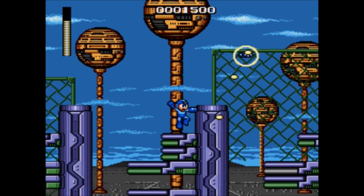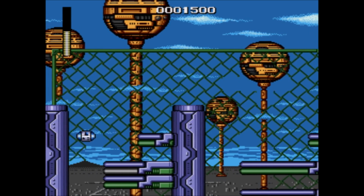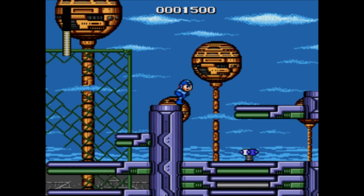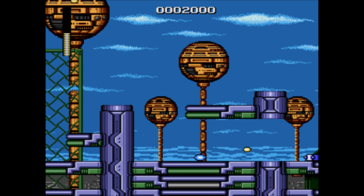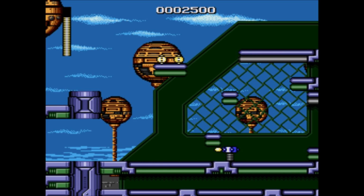The package itself is more than just a compilation, featuring new in-game artwork and rearranged music, plus the unlockable Wily Tower, which features new stages. It's a very impressive little collection that also features battery saves so you don't have to complete all 3 games in one sitting.